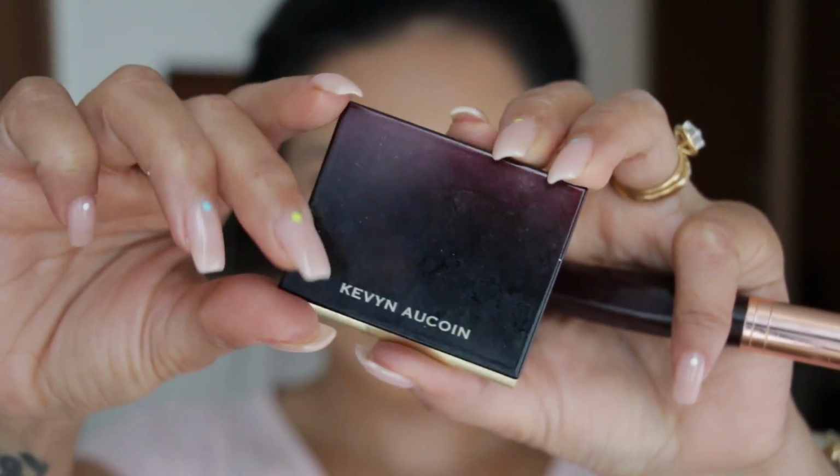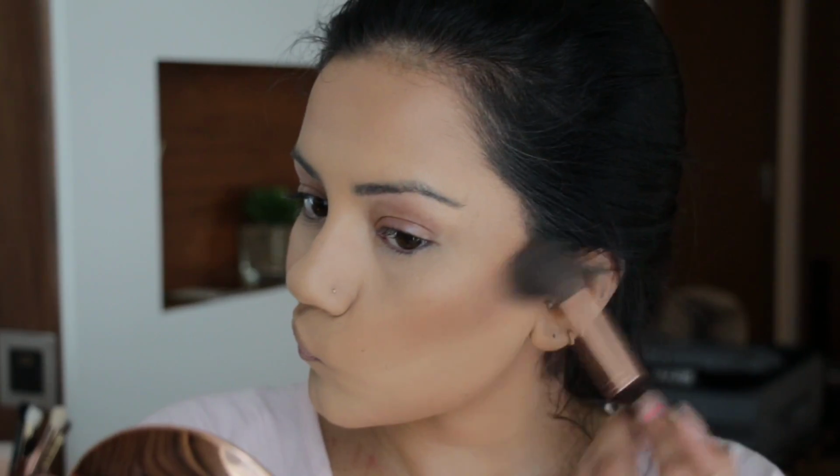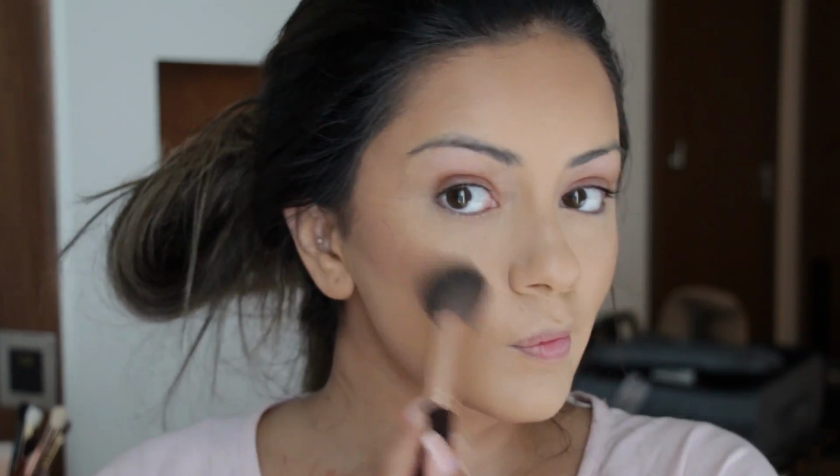So I'm just getting that on to the usual areas that I like, so that's on the perimeters of my face. But then to add a teeny weeny bit of contour, I'm taking my Kevyn Aucoin contour powder. This is in the shade Medium, and I'm just adding that to the real back end of my cheekbone, the bit nearest to my ear, just to add a little bit of shadow in there, and then whatever's left on the brush, going over all those areas.